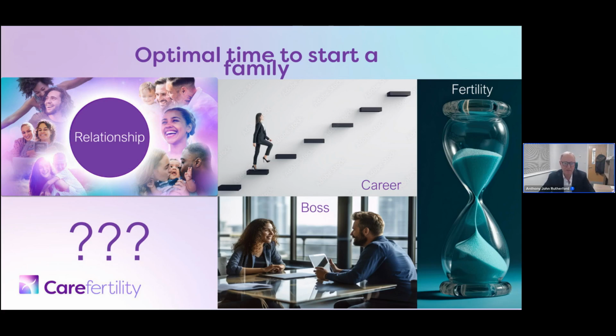So what is the right time for you to start a family? Well, first of all, you're in a relationship. It depends on the type of relationship, how easy it might be to form a family or not. But everything's possible now. It could be you've got a great career and it's trying to find the right time. You know, sitting down with the boss and he's just offered you this fantastic promotion and you're going to go off to work in Paris or Barcelona.